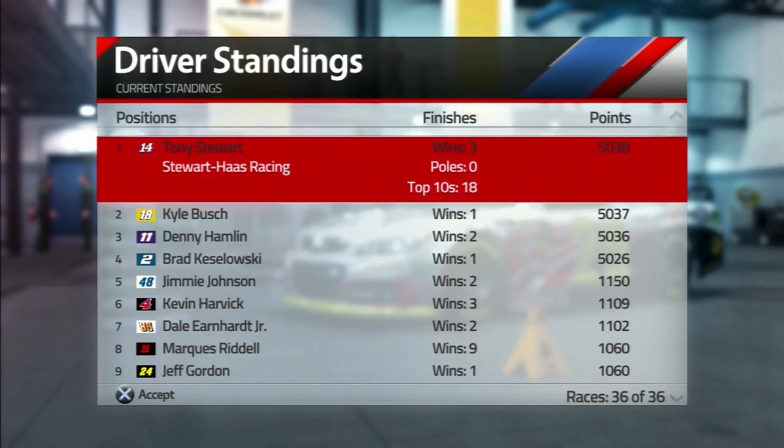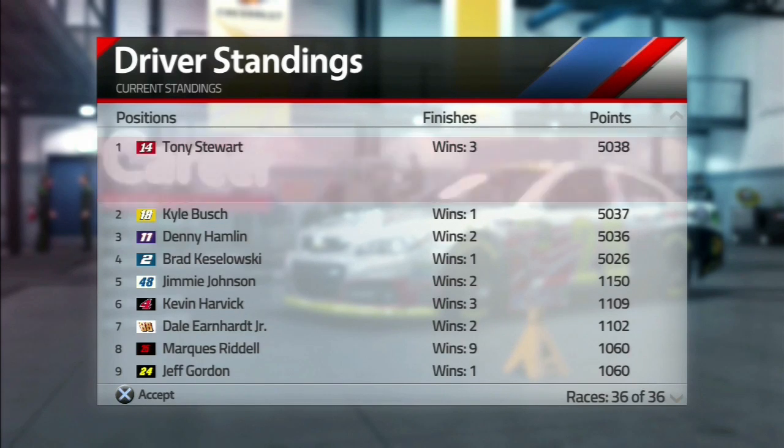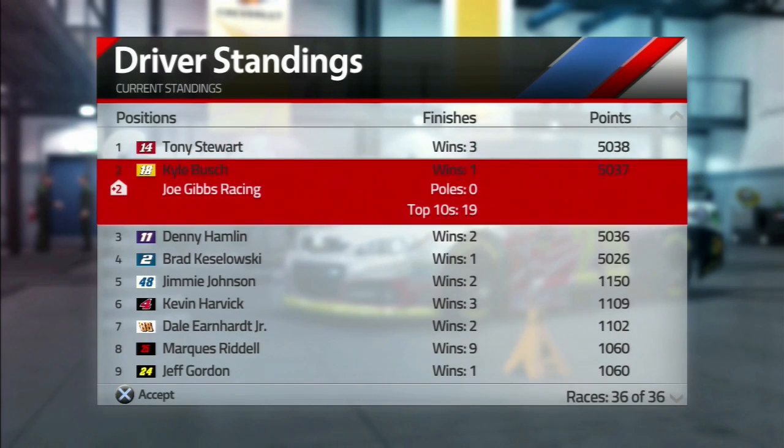So what has that done for the championship standings? It is Tony Stewart who takes the win and takes the series. 3 wins to his name, 18 top 10 finishes, 5,038 points. Great job by him. Kyle Busch 1 point back. Denny Hamlin a further point back, and then 10 behind is Brad Keselowski.